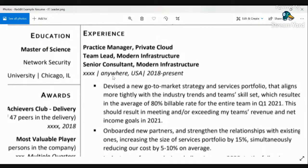And he's saying anywhere in the USA. Well, I think he's just doing that because he's sharing his resume out there, but hopefully he'll share the location, or he'll just take that off. He doesn't necessarily have to have the location. All I really need to know is when you're working there, especially in this world of remote work.